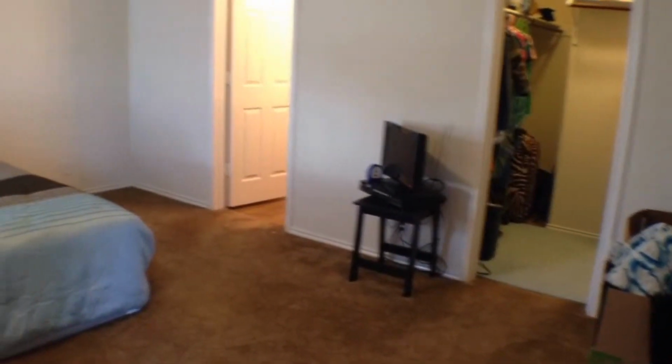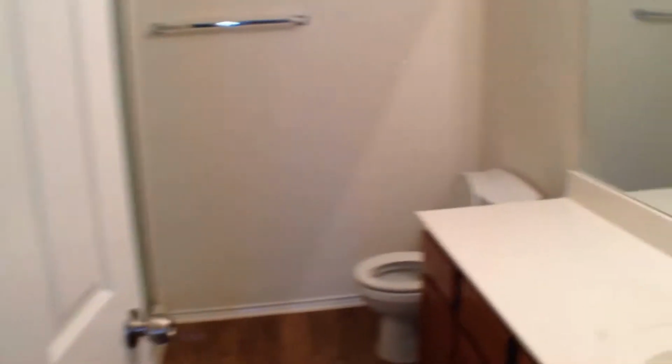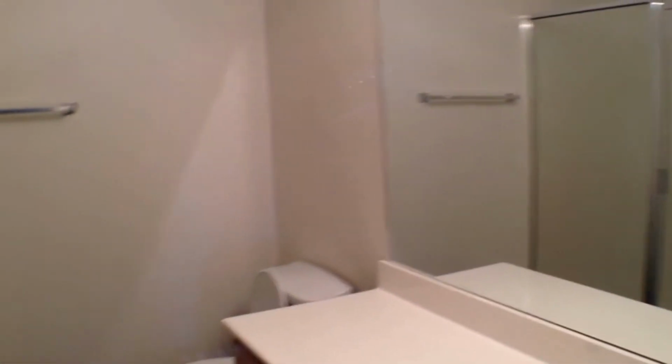Master is downstairs here. You see the walk-in closet there. Head over into the master bath. The oversized shower here.